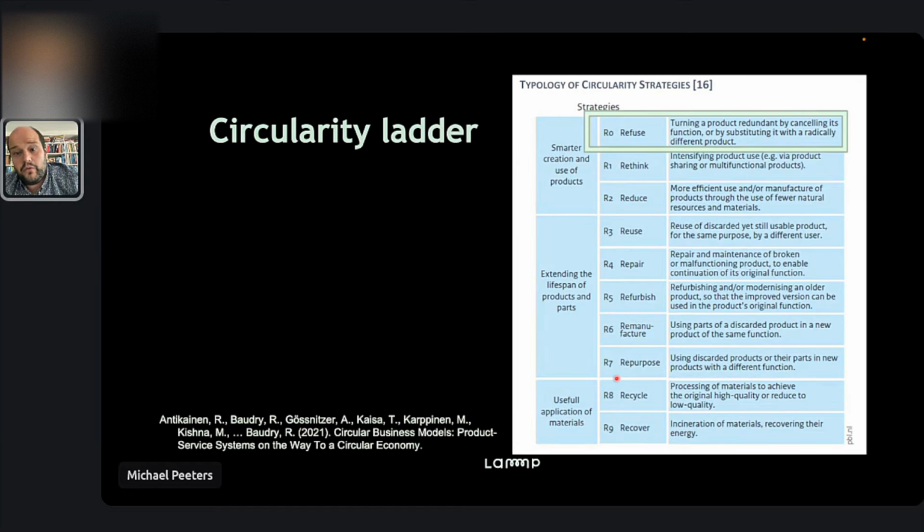And I come back to the circularity ladder, where you see to become more sustainable, well, you have to get into these kind of things. So somebody really had fun finding words with the R, and we go from R0 being the best thing you can do from a resource point of view, up until, well, recover, where you say, okay, at least do that one. So it's refuse, rethink, reduce, reuse, repair, refurbish, remanufacture, repurpose, recycle, and recover. And that without practicing, I'm very proud of myself.